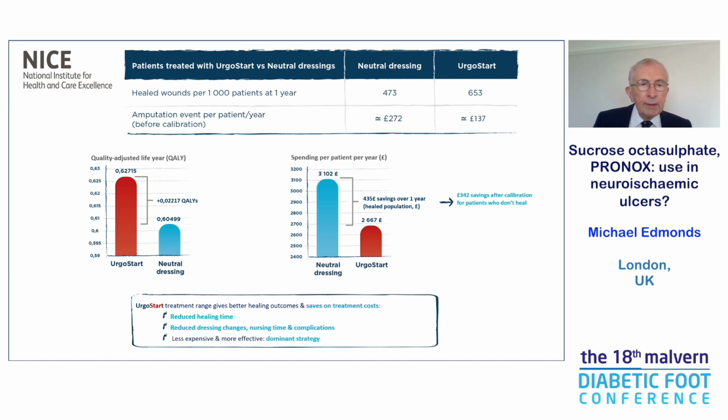So, in summary, Ergostart treatment range gives better healing outcomes and saves on treatment costs. There was a reduced healing time, reduced dressing changes, nursing time and complications, and it was less expensive and the more effective dominant strategy compared with neutral dressings.